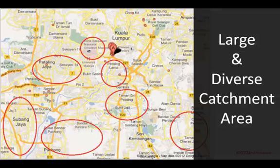So the positioning of the two asset portfolio in this REIT is very good, because on one hand you have Mid-Valley Mega Mall, which caters more to families and tourists, whereas the Gardens Mall is positioned as a premium fashion mall, focused on the more affluent domestic and expatriates and international tourist customer segments.